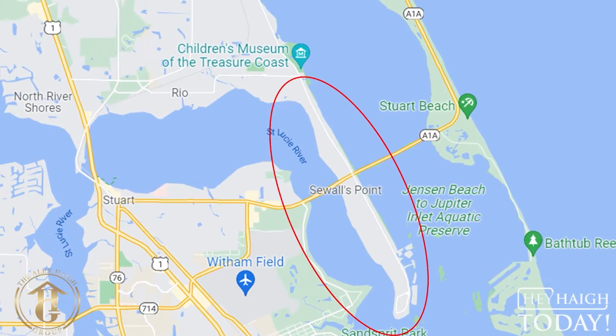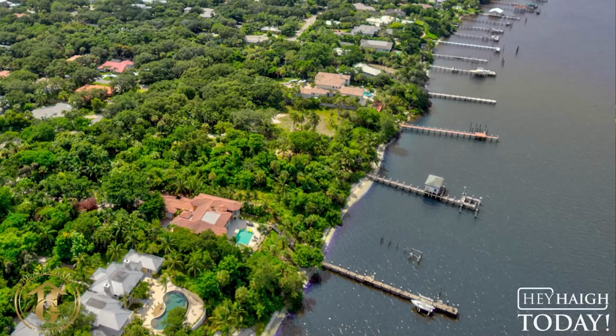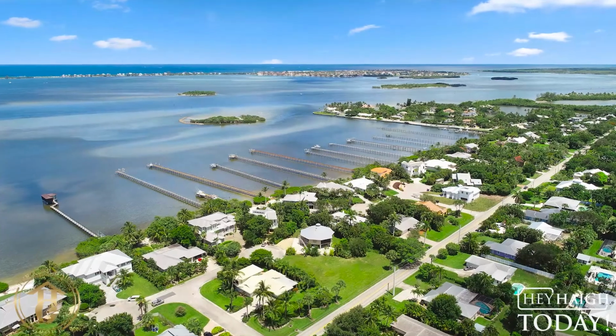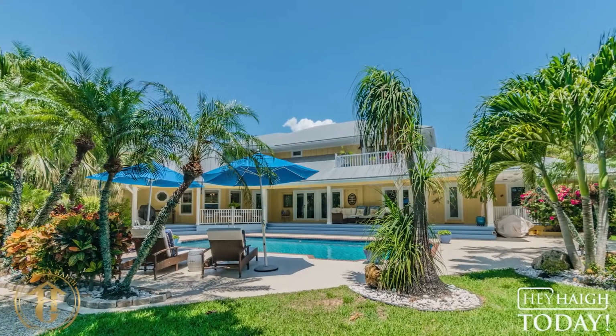Now, Sewell's Point is a peninsula that comes down, i.e. the point. And on the perimeter of that, on the west side is deep water for yachts. Large mansions are there, so you have deep water for the big boats. And on the east side, it's a little more shallow, but you can get boats in there as well. One of the really cool things about Sewell's Point is that you have a lot of money, a lot of prestige that surrounds that point.